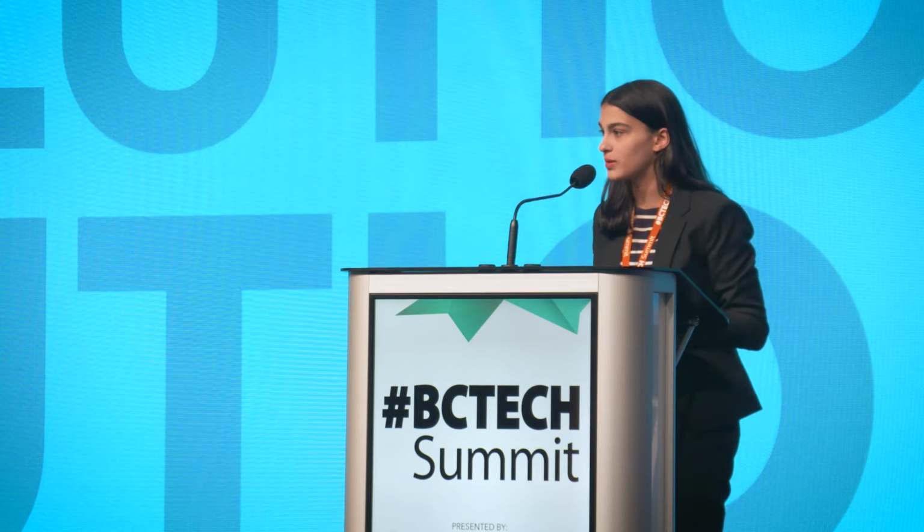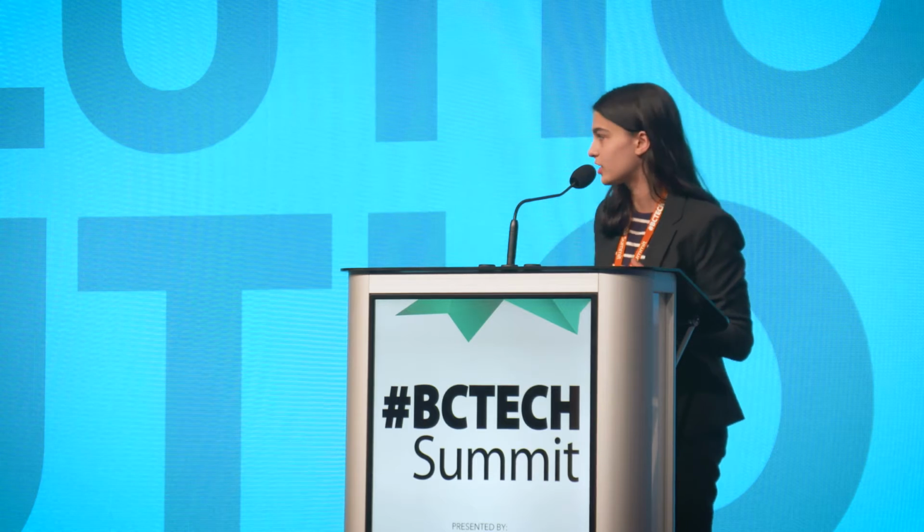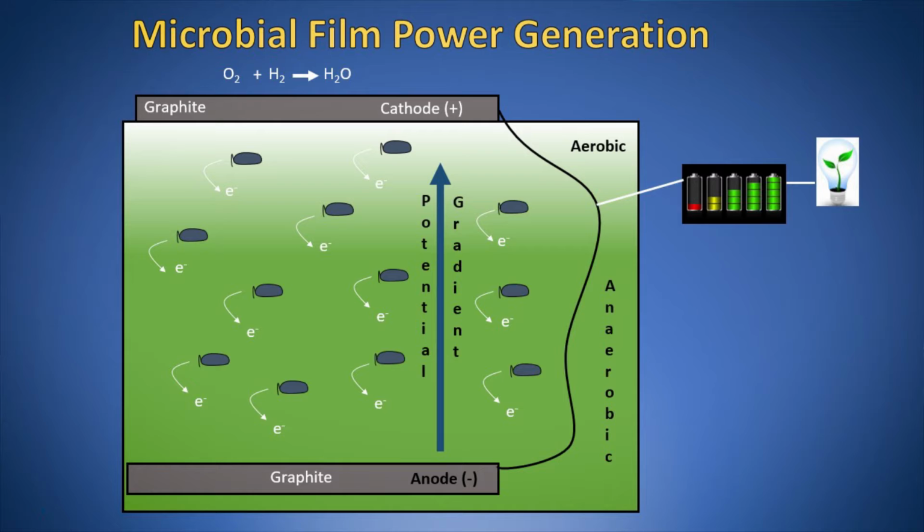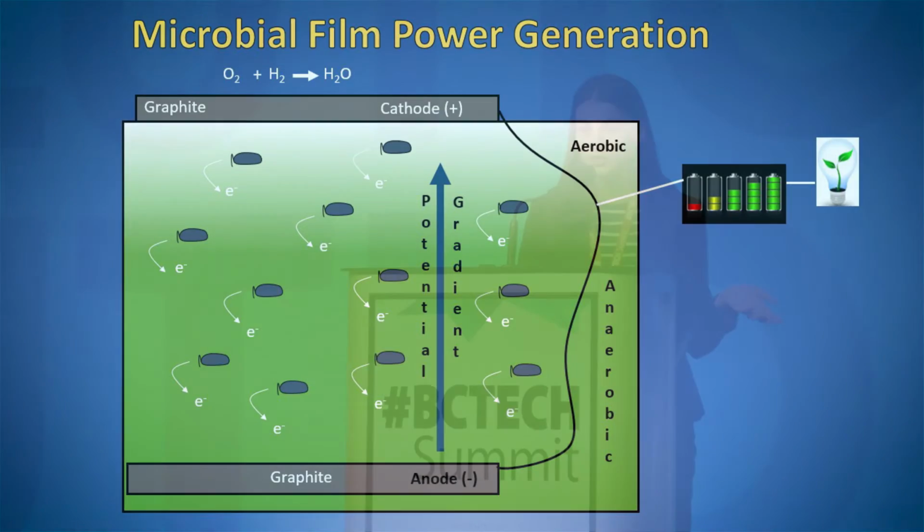Now let me explain a bit more about what's actually happening in terms of the chemistry. When microbes decompose, they actually produce energized electrons. Now in this case, I'm using graphite plates to capture these electrons and put them to use. Because the bottom plate has no oxygen, the electrons don't react and form water. Instead, they can be captured. In this case, they're being captured and put to use in low-powered devices and or to charge a battery.